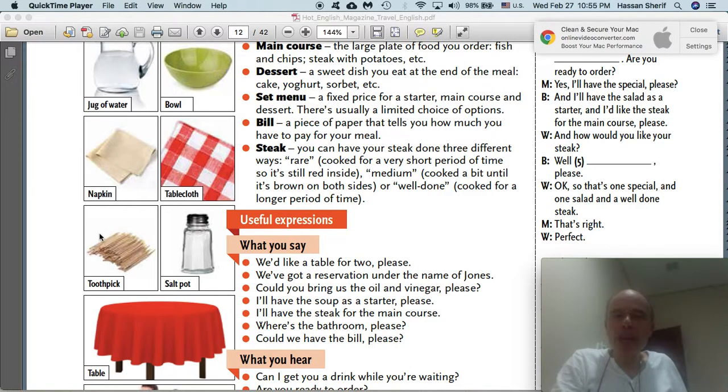This is a napkin. Sometimes it's a paper napkin, a tissue paper napkin, if you're eating at a fast food restaurant or a very casual dining restaurant. It would be a cloth napkin if you're eating at a fancier place. Fancy, fancier, F-A-N-C-Y.